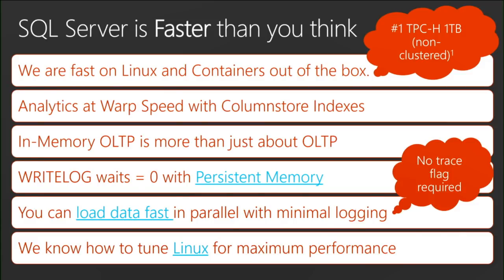You'll take a look at it. It's not all that heavy. It's not like there's 100 things in there. It's actually a very, very small set of things that you should consider running for SQL Server on Linux.